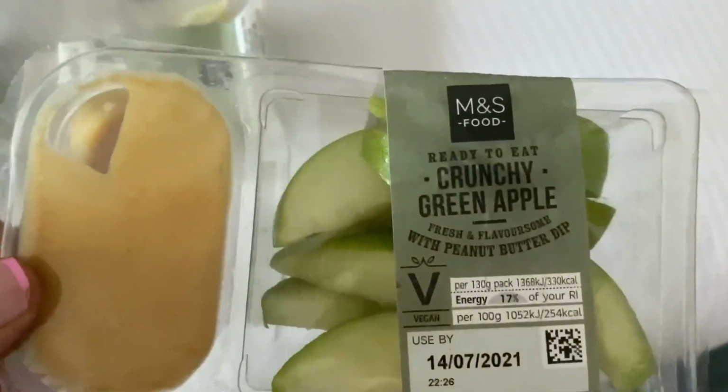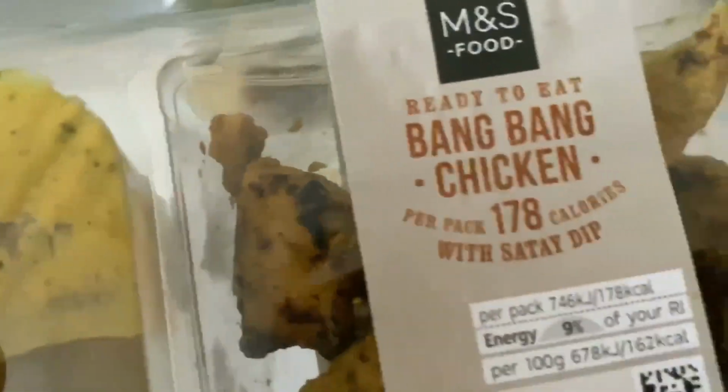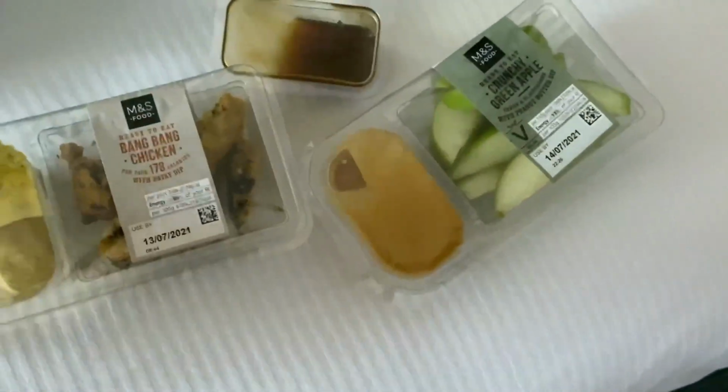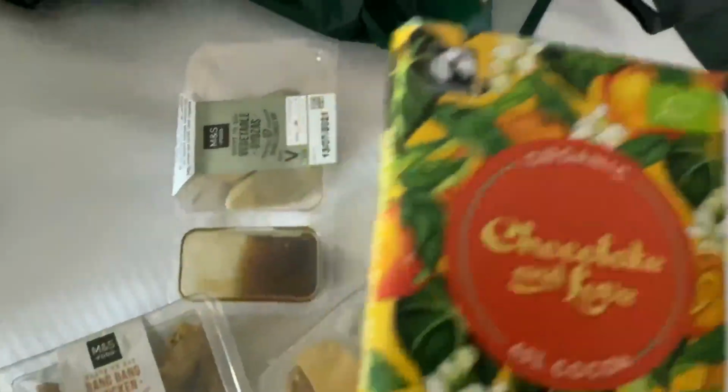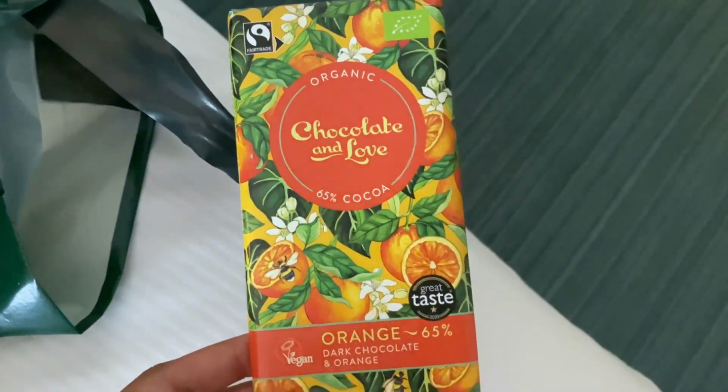I went to the Tesco in Piccadilly, but there were just so many fans in the queue. I was like, I can't sign it, I have to go. So I just got this, and some Bangman chicken. That's all I got from Whole Foods. I also got this chocolate. It looks pretty nice. And that was it really.